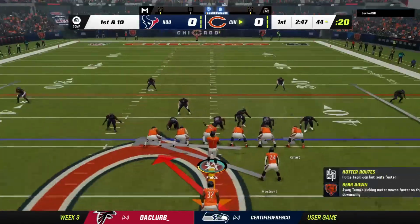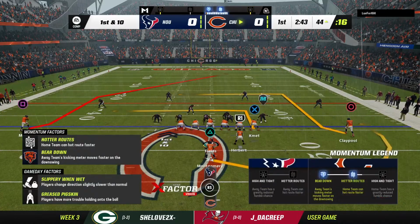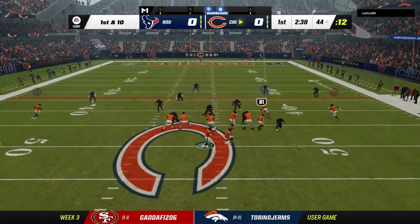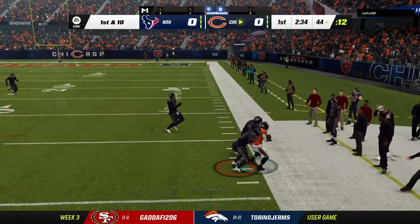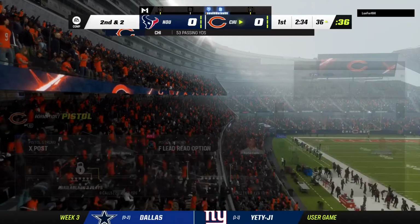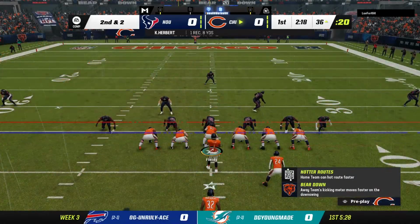So 1st and 10 now in Houston territory at the 44-yard line. To throw is Fields. That's complete to his running back, Herbert. And he'll go out of bounds after taking it a little further down inside the 40. A gain of 8 there on the play, and it'll be second and a couple.